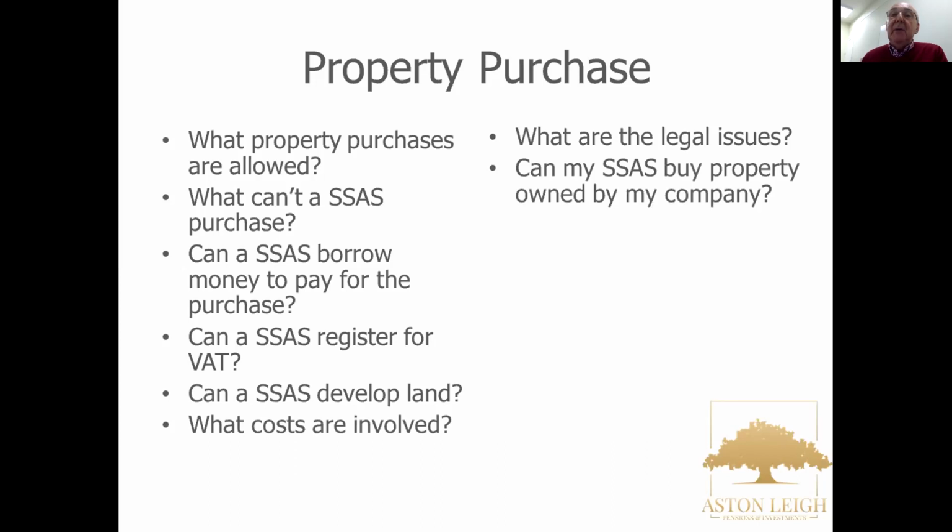Can my SSAS buy property owned by my company? Yep, you can do that as well. And there are some advantages in doing this. Tax relief is received on any contributions paid to purchase a property. Costs and fees to buy the property are payable by the SSAS.